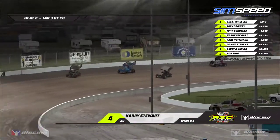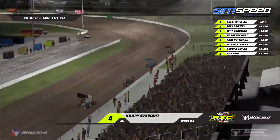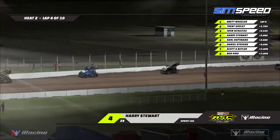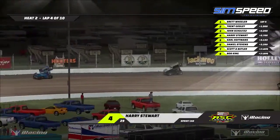Will Hoffman's get through as well? Yeah, Hoffman's really, really strong around the top, so it's looking like he might be able to get the job done, although now Harry Stewart is headed straight to the top side of the racetrack, so he's going to have some decent pace as he gets very loose out of turn number 2 and heading into turn number 3.